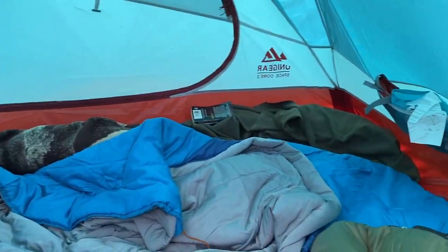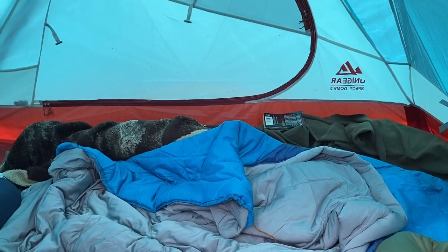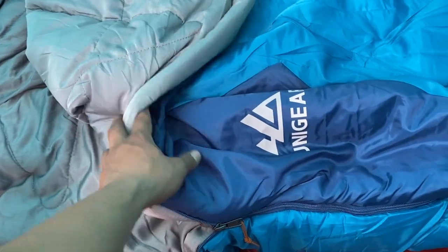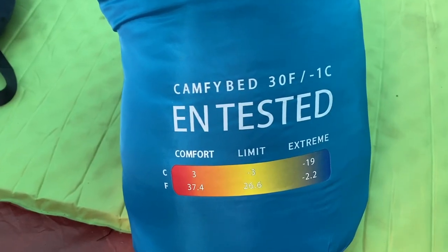But overall, really spacious, really like it. So we'll test it out pretty soon once more. As for the Unigear sleeping bag, this thing was very comfortable. I don't think it's meant to be like some sub-zero temperature type of thing. It's probably the same strength as my old sleeping bag, but it just feels so soft.